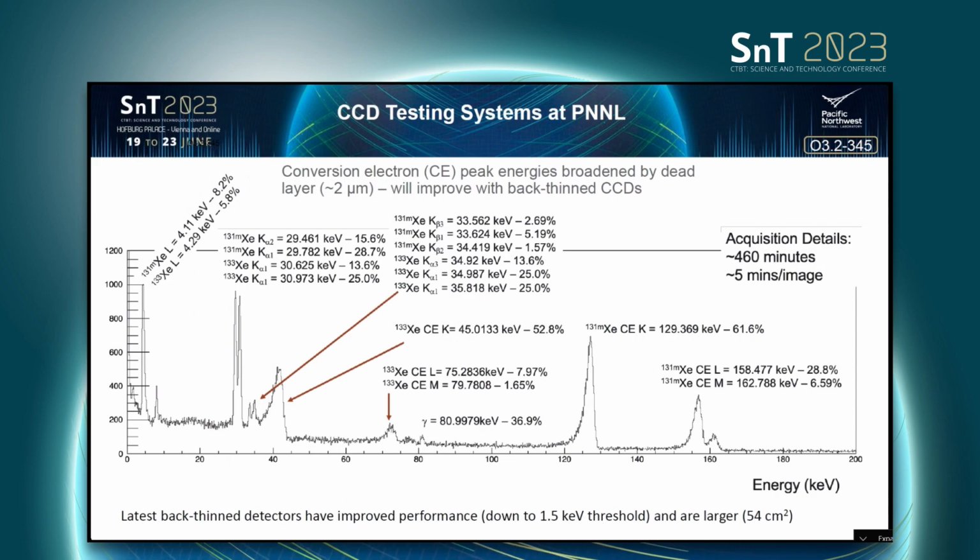One thing I will point out is the conversion electrons have a tail on that. That's because of the dead layer on the CCD. And so we're now moving to what are called back-thinned CCDs. They have basically scraped off the back layer to provide the minimal amount of dead layer. And so those provide a much nicer resolution, although I don't have a picture of those right now.